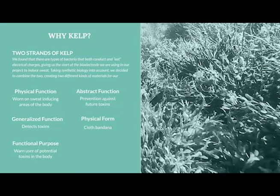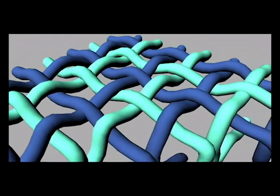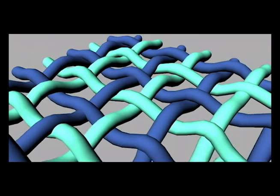We also found that there are various types of bacteria that both conduct and eat electrical currents, which allow us to create a bioelectrode. We combined these two properties that these organisms had and designed two different kinds of materials for our bandana, one that induces sweat and one that eats the foreign metabolites and changes colors. These two materials are then interwoven throughout the cloth to create an ongoing detection system. These strands of genetically modified kelp are able to continue living and working due to the power of the sun and the sweat that the cloth picks up, meaning that no power is needed and the cloth can work for as long as it needs to.